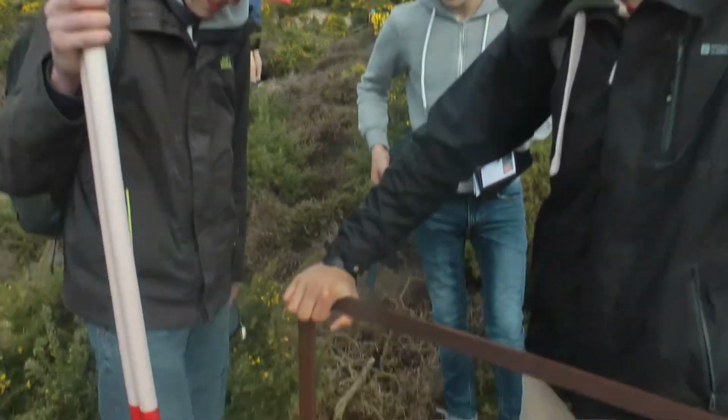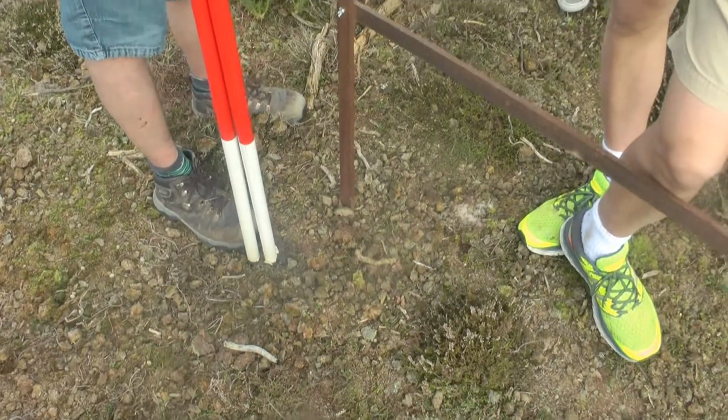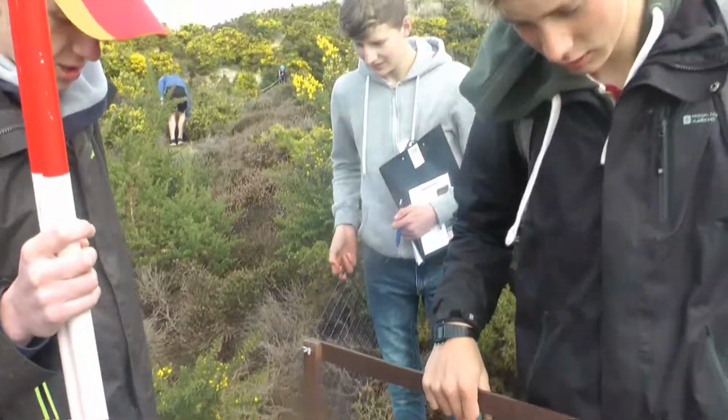These ranging poles are excellent because you can measure distances really easily, and show your distinct lines. Show your line. Yeah.